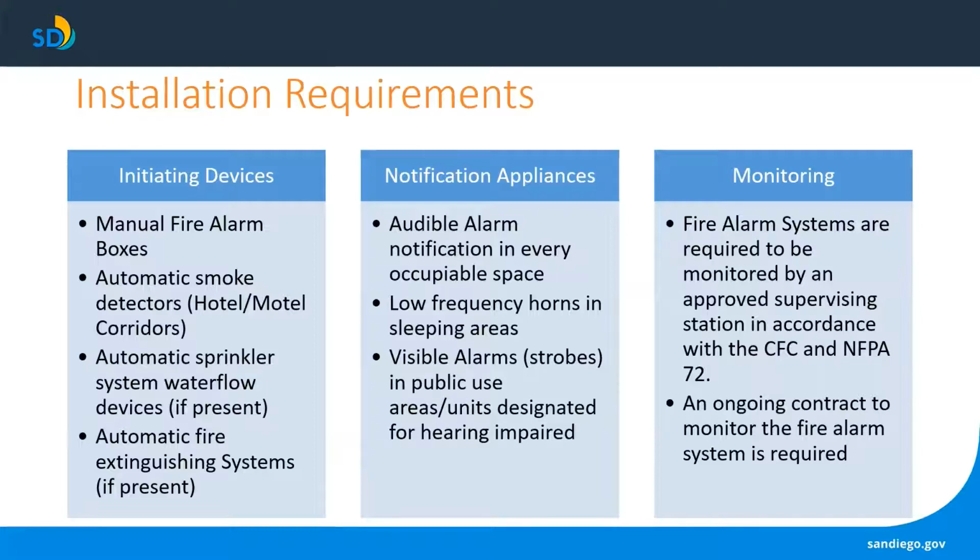And possibly also visible alarms or strobes in public use areas, or if there are certain units that are designated for hearing impaired, those might have to have those visual strobes installed as well. And then ultimately the system is going to need to be monitored. So you're just going to have to set up a contract with a monitoring company so that the fire alarm will not only notify the occupants, but it's also eventually going to dispatch the fire department.